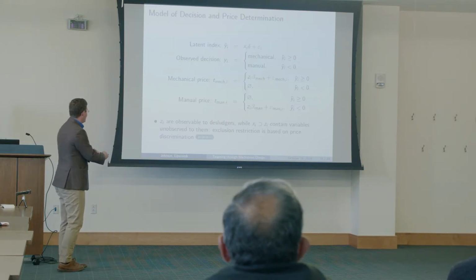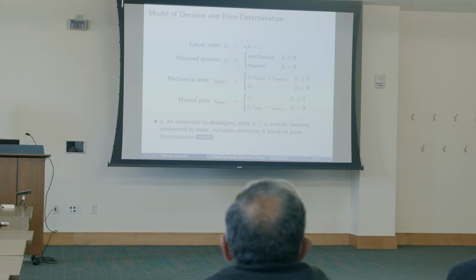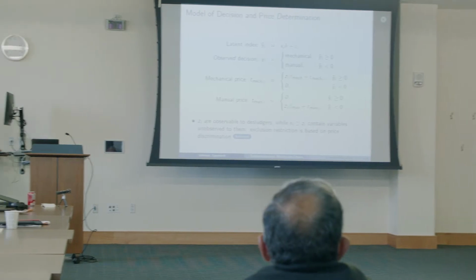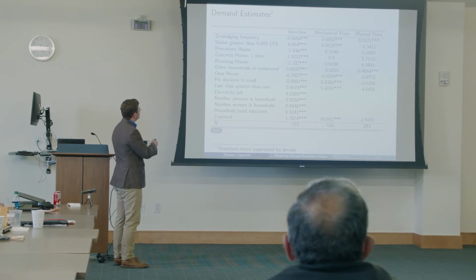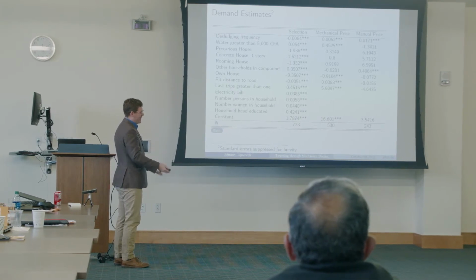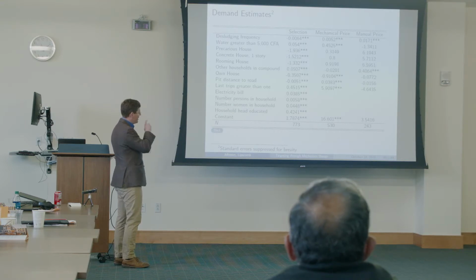So what we use, and this is kind of important, these are the variables that we're using to target households. One is past desludging frequency. If you were running a platform and households were enrolled in it, you would be able to tell how often they need the service. Their water bill. Is their house precarious, a concrete story, or a rooming house? Our enumerators wrote this down. Other households in the compound. Do they own the house or not? Pit distance to road. The last trip, did they have to use more than one truck or not? Electricity bill. And then number of people in household, number of women in household, household head educated.